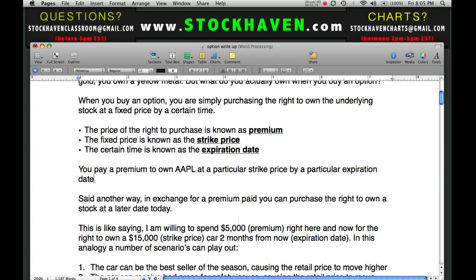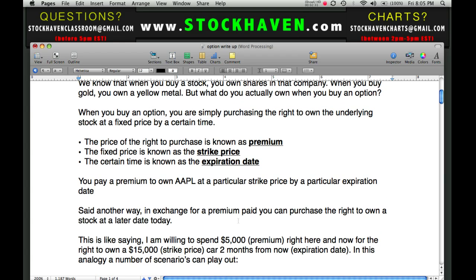Take Apple, for instance. You pay a premium to own Apple at a particular strike price by a particular expiration date. Said another way, in exchange for a premium paid now, you can purchase the right to own a stock at a later date. You can pay a premium on Apple right now and own the right to own Apple later without actually owning the stock itself. And that is called owning the option.